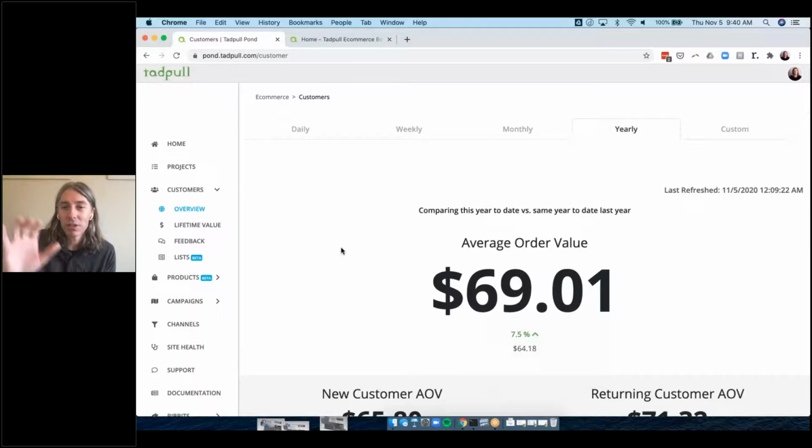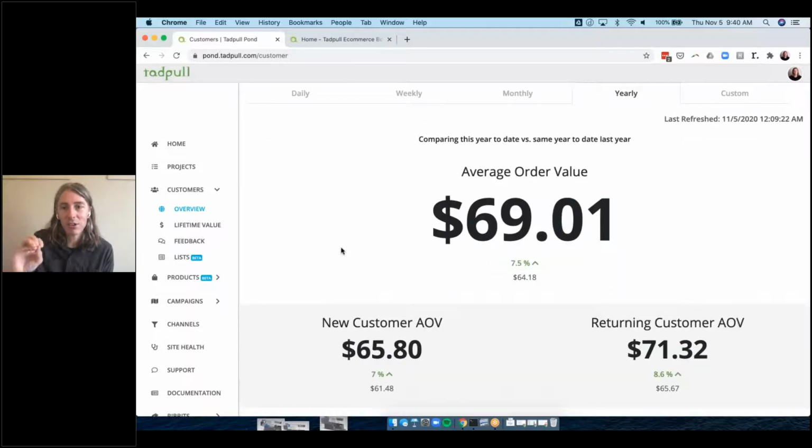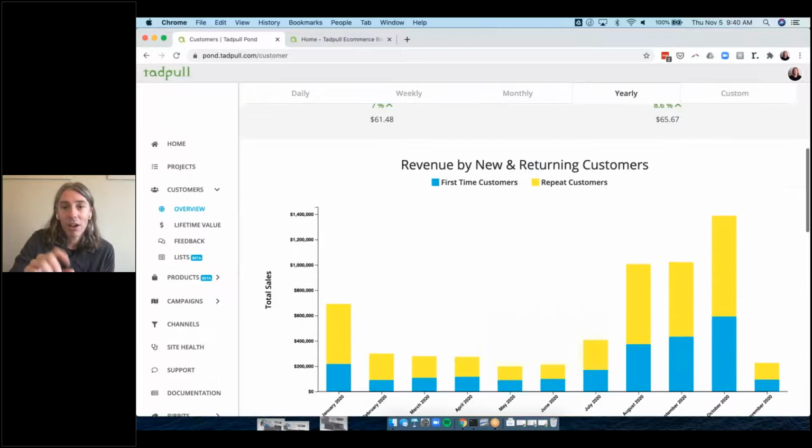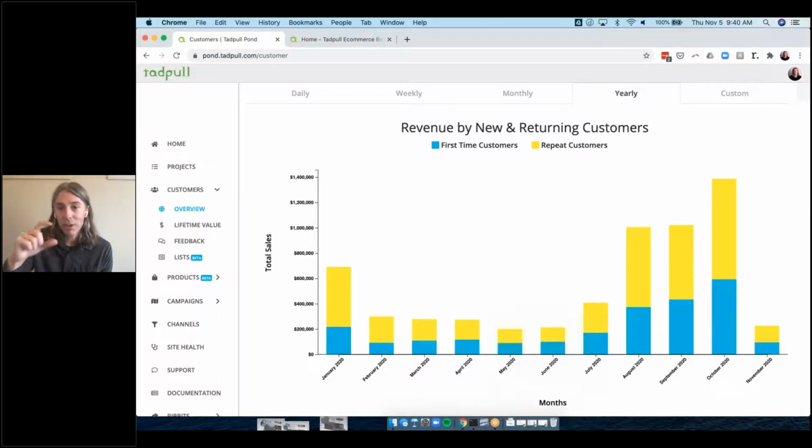So when we think about customers and customer data, it is a gold mine to increase the overall valuation of the business. Here we're looking at our new customer average order value, and we're looking at our returning. Now we're starting to track the health of our business a little bit. Again, every month we're looking at that data, and what's that ratio look like? We see that typical swing in the fourth quarter, as always.